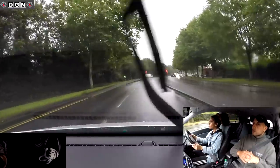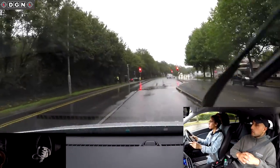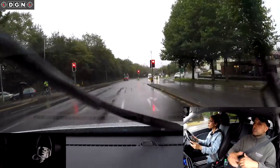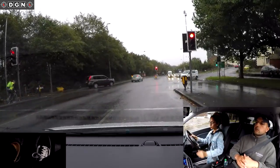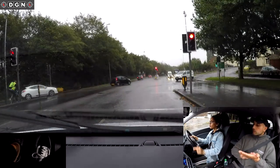Good. Now we're turning right at these lights. So let's go try and look at them. Yeah. So look at the markings. It's a bit hard to see on there in these weather conditions. Mm-hmm. See that right arrow, yeah? Good. Where have we stopped? What do you think of about our stopping position?